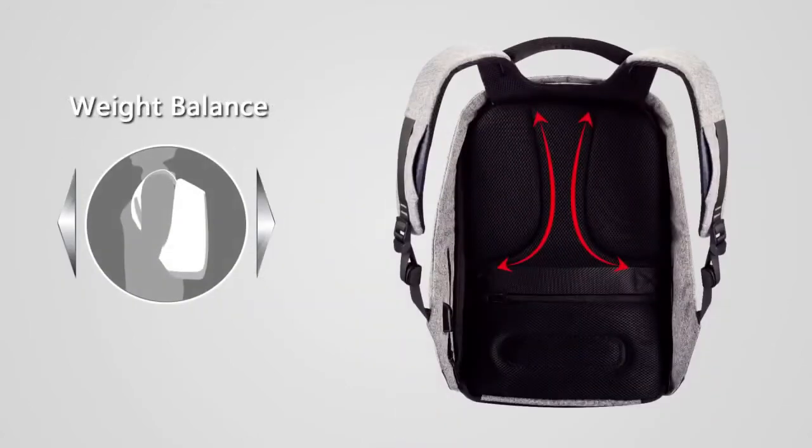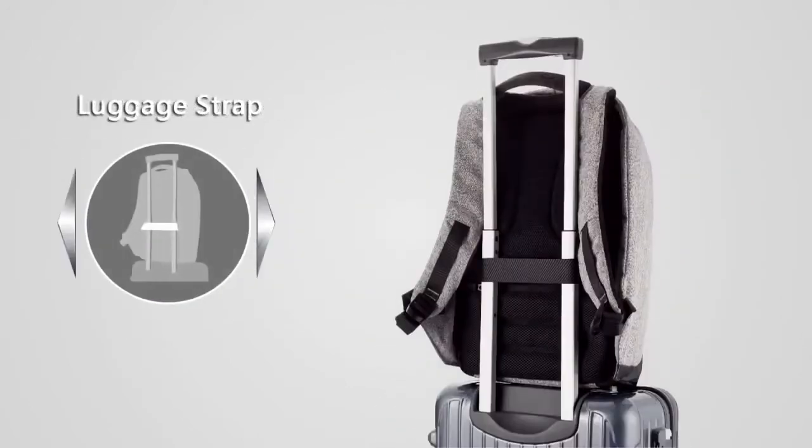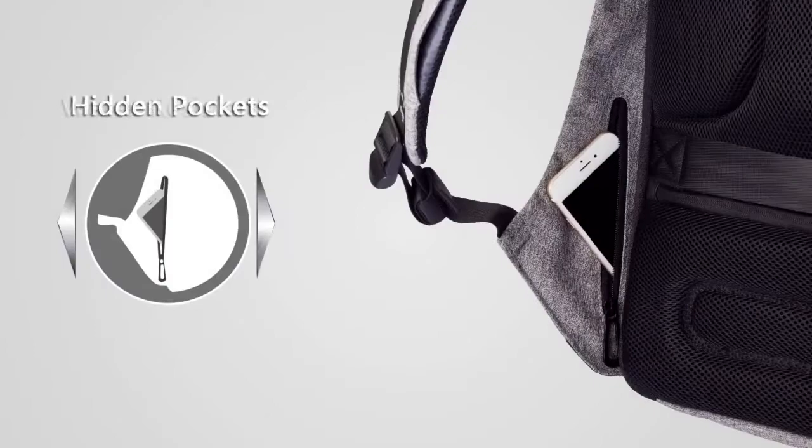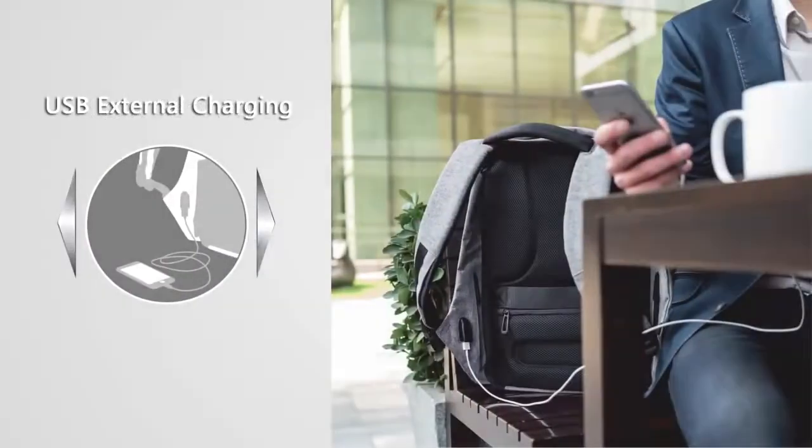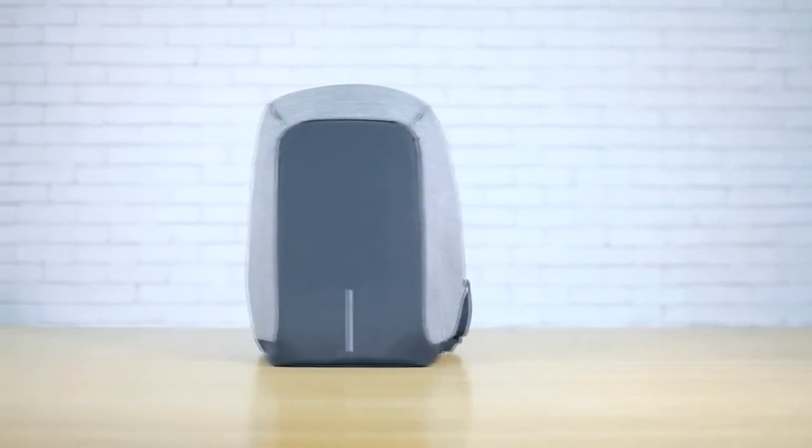This backpack comes with a dozen of cutting-edge features like anti-theft, cut-proof, water-resistant, weight balance, night security, USB external charging, etc. How thoughtful!